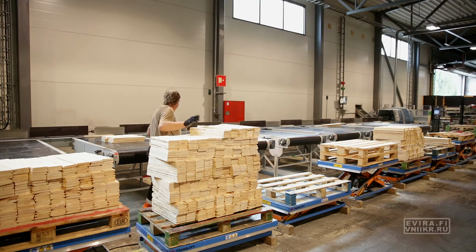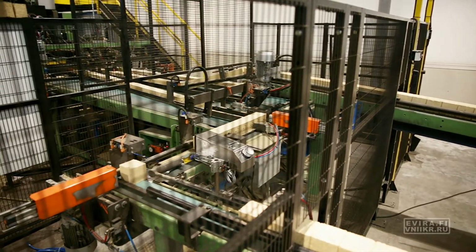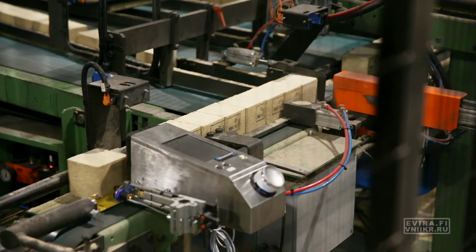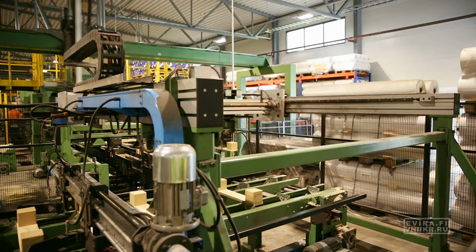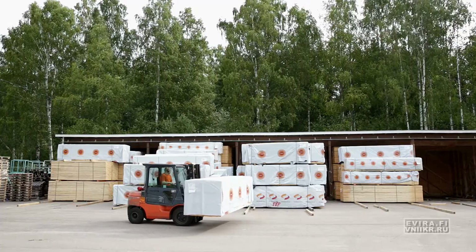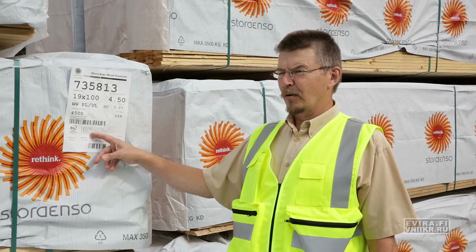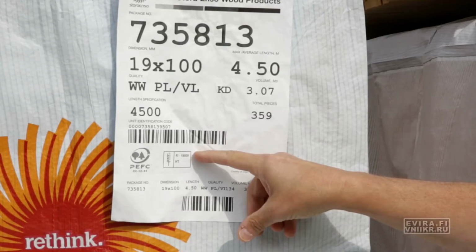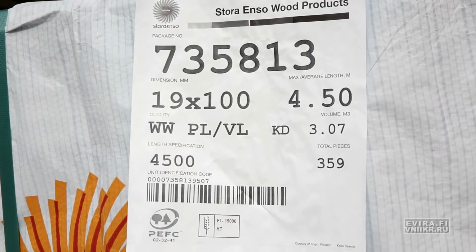ISPM 15 requires that all timber and sawn wood used for the production of pallets and other wood packaging materials should be subjected to either heat treatment or fumigation using methyl bromide. When such sawn wood arrives at the place where wood packaging materials are produced, it should be accompanied with documents confirming that this sawn wood was heat treated. The stamp indicates that the wood has undergone appropriate treatment.